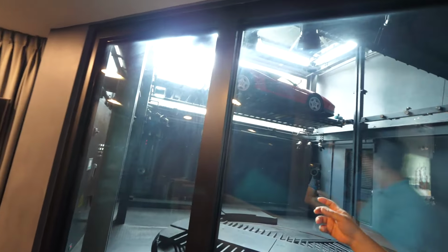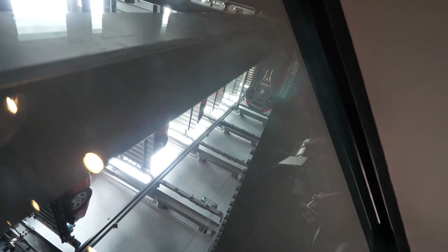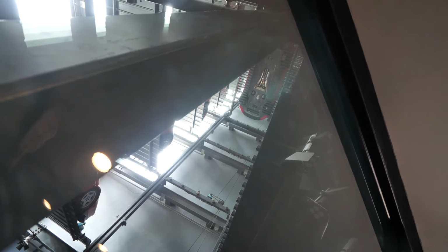Oh wow. You just take a... So cool. Yeah, okay. That goes all the way up to get the car, all the way up to get the car down. Wow. Okay. On down. Yeah, for viewing. Wow.